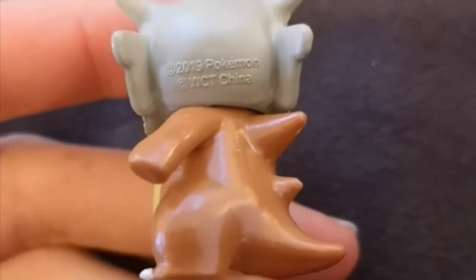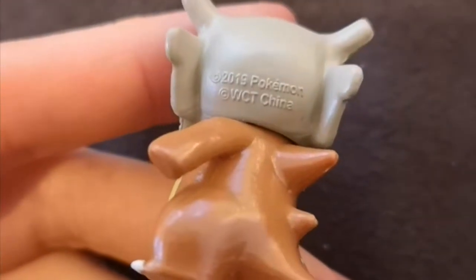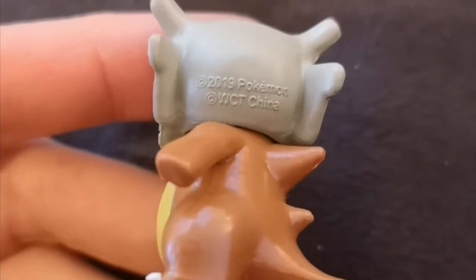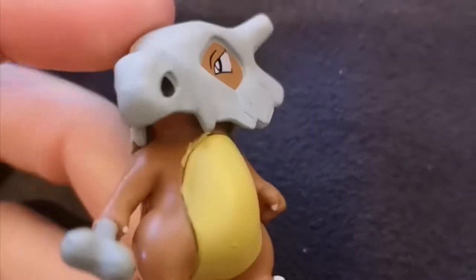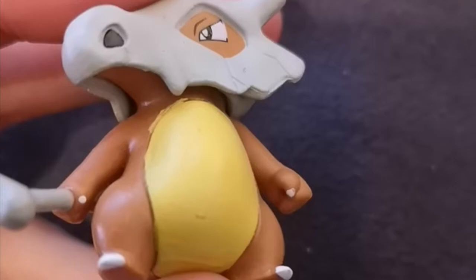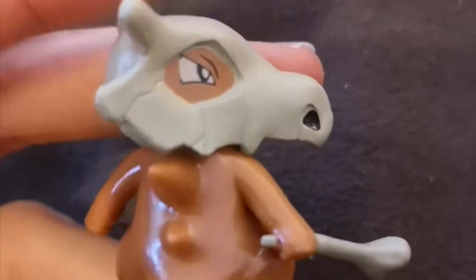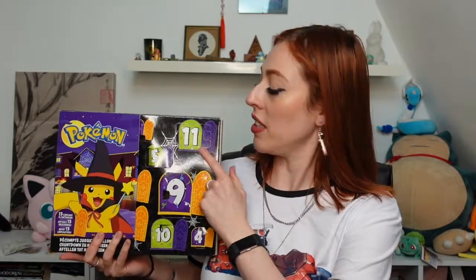Something to note here is that there are two Pokemon in this calendar, Mimikyu and Cubone, that were also in the 2020 Christmas calendar. There's actually a third figure as well from the 2020 calendar that appears in one of the 2021 Christmas calendars that I'll be unboxing in another video. I checked out the copyright stamps on the figures, and it does show that they're clearly from the same batches as last year's. I do think it's a bit cheeky that they seem to be redistributing surplus figures from previous calendars rather than adding new Pokemon to keep it fresh, but on the bright side, at least it's not just going into landfill.